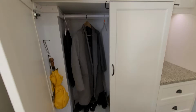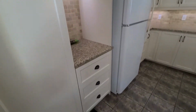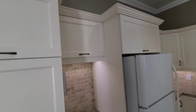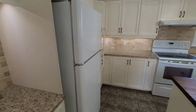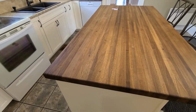Right here off the entrance, you have what becomes a closet and more storage up there. You're certainly not lacking in storage in this kitchen. There's tons of cabinetry. As you can tell, a few little cubby holes and spaces for storage up as well as down. Fridge, stove, dishwasher, and a beautiful butcher block island. Again, with the ceramic floors.